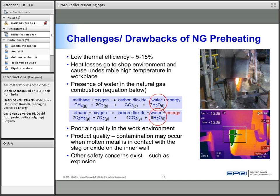Poor air quality, and also sometimes it leads to poor product quality because of the contamination that may occur because of the combustion gases when molten metal is in contact with the oxide of the inner wall. And whenever there is natural gas, there is a high risk of explosion that the plant manager should be aware of. So these are some of the challenges in natural gas ladle preheating.